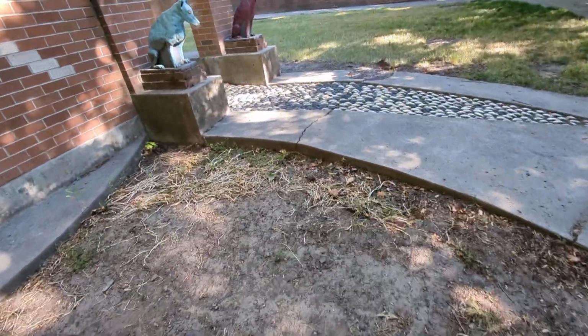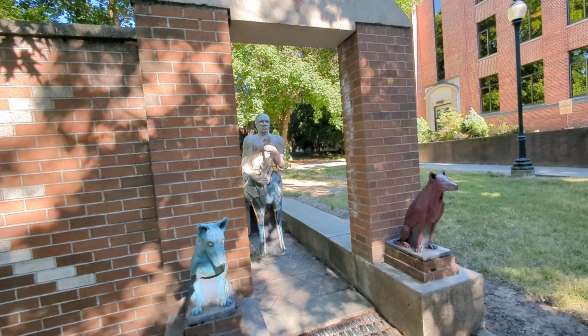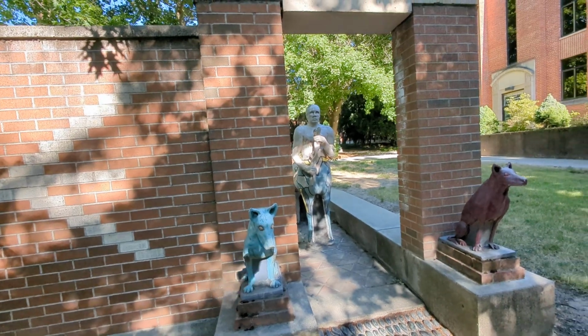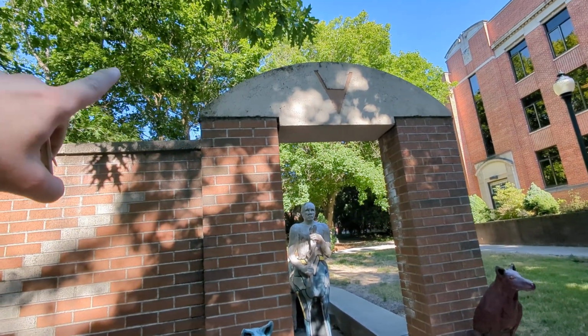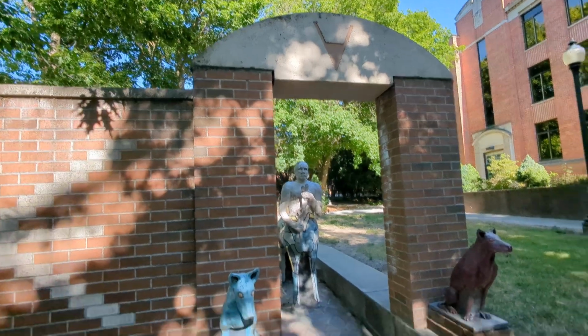So one of the old timers told me a long time ago, along the top of there, there used to be mice with electrodes on them, but they got taken down because I guess some animal rights activists were saying it was too vicious. Yeah, they had mice up there on the gate with electrodes.